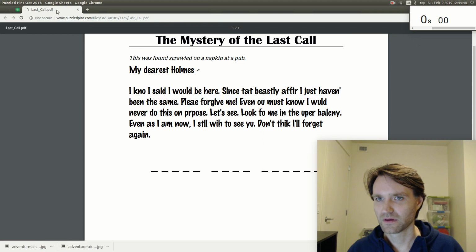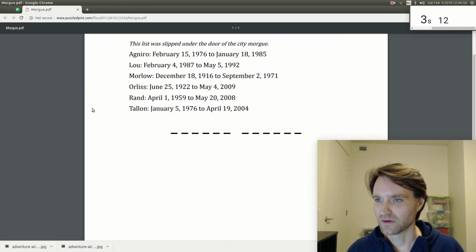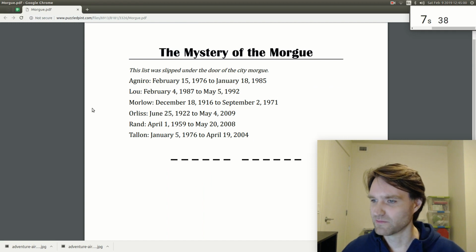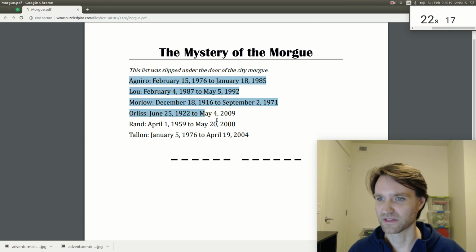Cool. Alright, third main event puzzle, Mystery of the Morgue. And start the timer. Okay. This list was slipped under the door of the city morgue. Okay, so it looks like some names and dates, with the implication of these being birth dates and death dates. Cool, alright, let's fill it in.